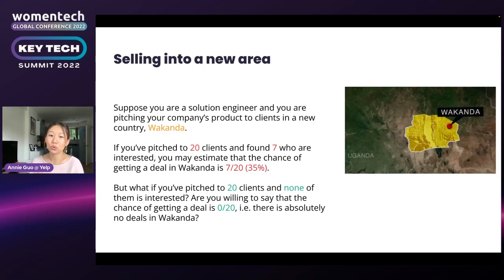So imagine you pitch to 20 clients and you find that 7 are interested. You may estimate that the chance of getting a deal in Wakanda is 7 divided by 20, which is around 35%. But imagine that you pitch to 20 clients and none of them is interested. Are you willing to say that the chance of getting a deal is 0 by 20, which is absolutely no deals in Wakanda? How would you quantify the probability of something that you haven't seen yet?